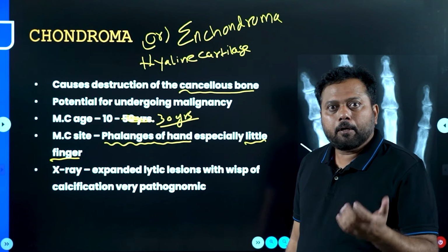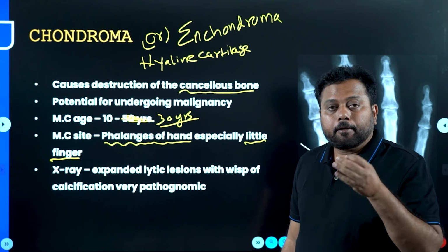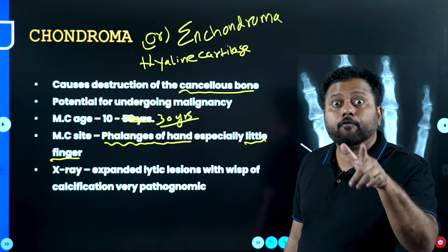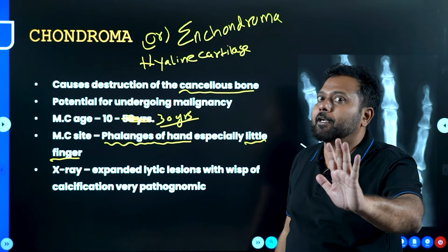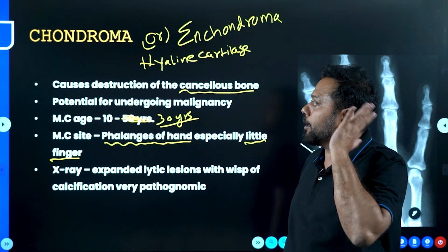Please take down. Once in a DIP and B question, I remember very strongly, they had asked a question, most common bone tumor of hand and foot. This was the question. Answer is enchondroma. So this is the most common tumor that is seen in hand and foot. Okay, enchondroma, that is called chondroma.